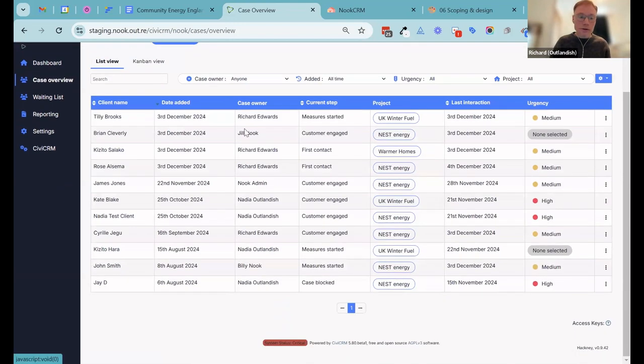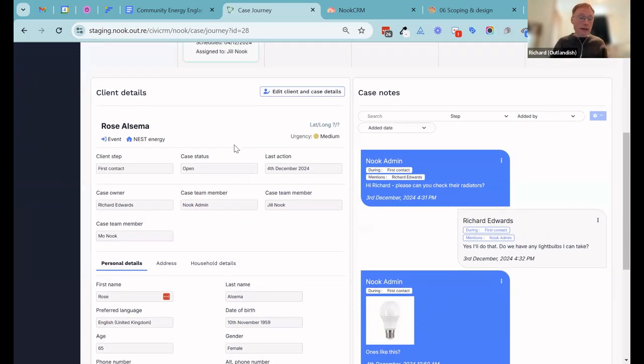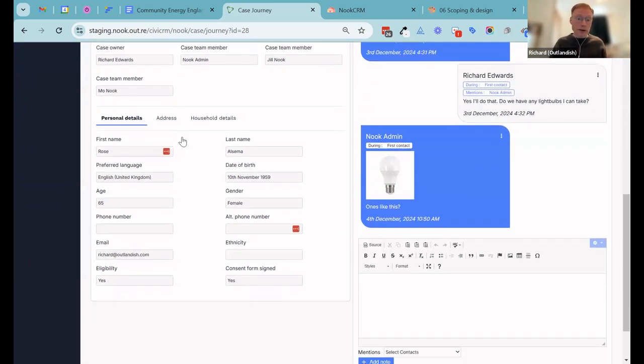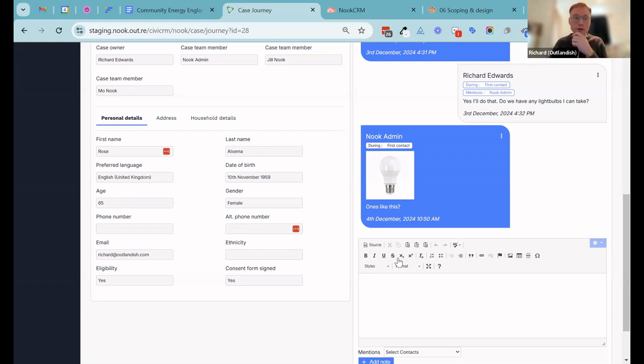I'm going to go into a particular case just to show you. So here we have Rose. Let's just open her up. So when you're looking at Rose, you have all the client details. So we have the personal information, the address information, the household details, a number of different fields here you can see. And once again, we have some default fields that come out of the box, but you can add your own fields. You can choose the kind of fields. So if you're doing a different kind of work and you have some specific questions on a particular project, you can add in multiple fields and make them conditional, whether they're required or not, and so on and so forth. So here we have some EPC ratings, number of bedrooms, and who the gas supplier is, and a link to an EPC, all that sort of stuff. And also we have information whether they've signed consent forms and so on and so forth.